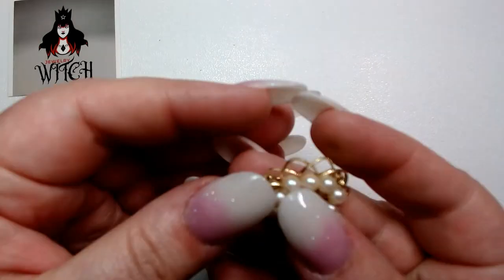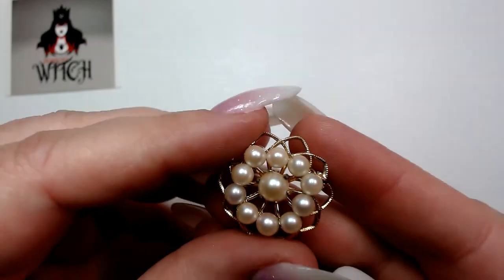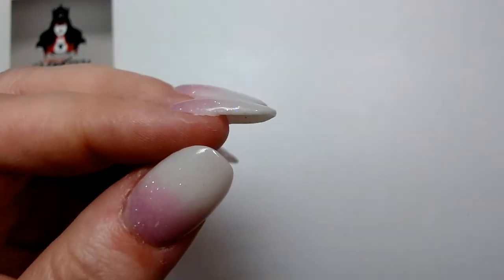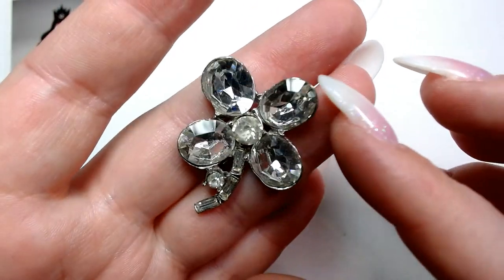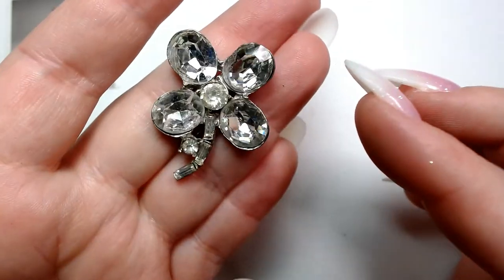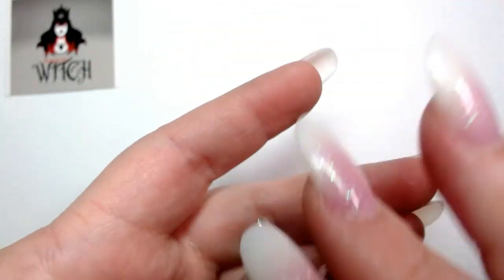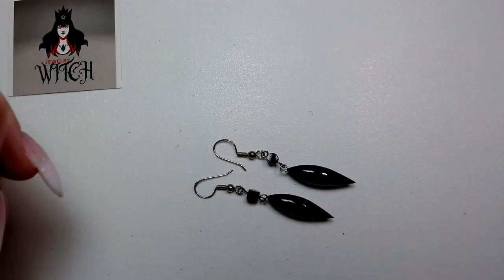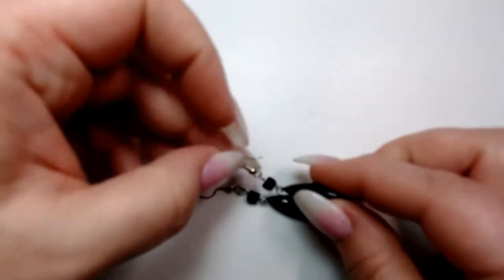And here's a nice little brooch. These look like they are probably real pearls. They're looking like it to me. Here's a lovely four-leaf clover. Very sparkly. Kind of dirty, but I'll try to clean it. Really nice. I like that. And here's some little plastic earrings. Real simple. Pretty.